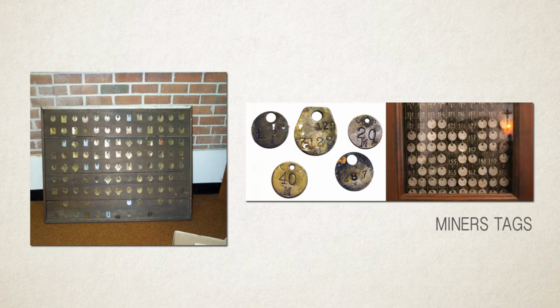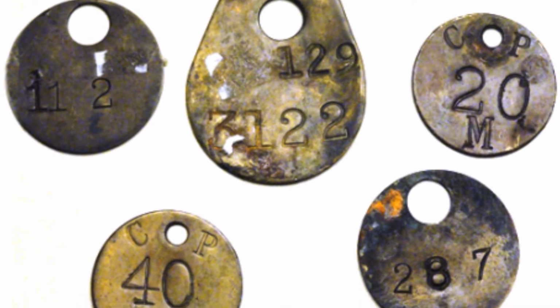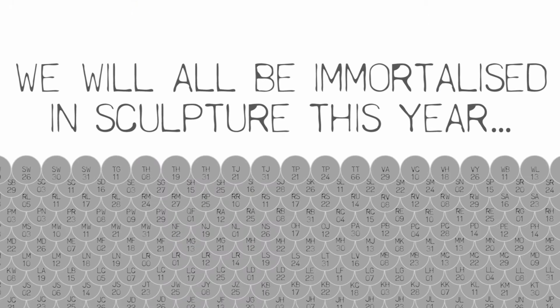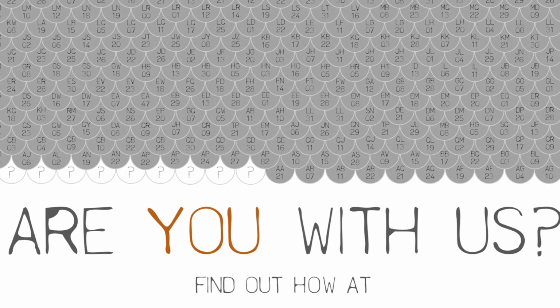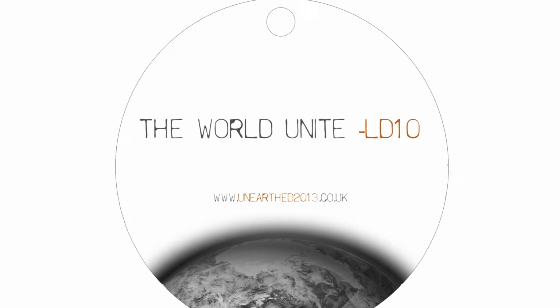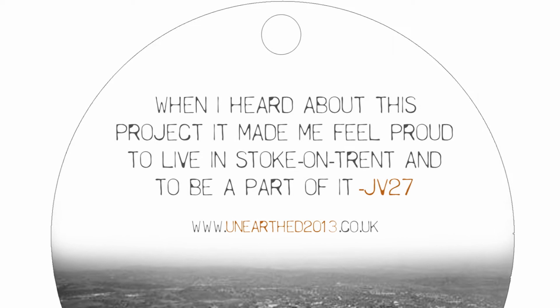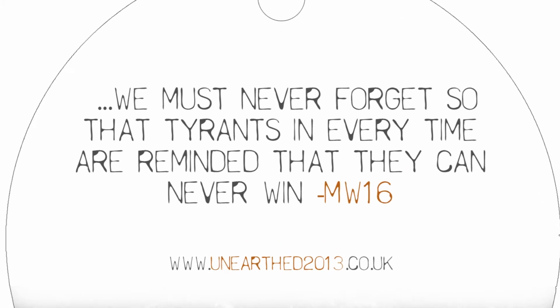The surface finish was very much the starting point of our ideas for the sculpture. We really wanted to involve the general public in the process of creating a piece of public artwork for their own public realm. The miners' tag concept really allowed us to do this in a big way. The idea for the sculpture is that it will not only be a monument to collective pride and remembrance, but also a manifestation of a worldwide community sharing knowledge.